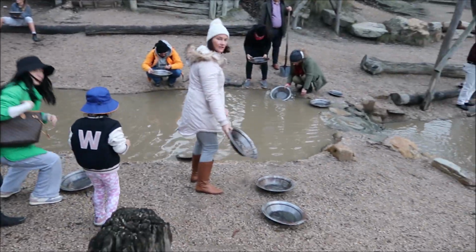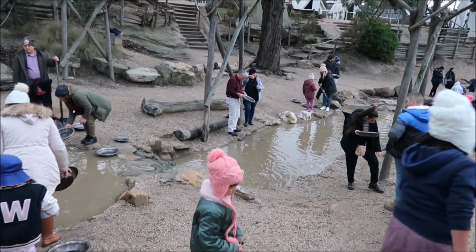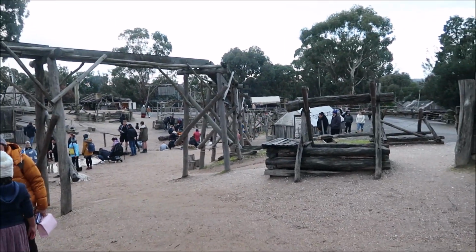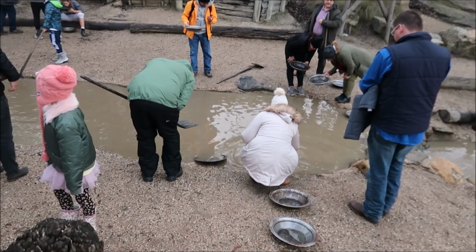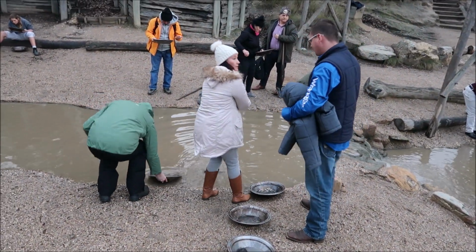So many tunnels everywhere. This is the gold panning area here at Sovereign Hill. It does not cost you anything. It's all included in the price. You just have to go to the tent down the bottom there to get your gold pan, and then you dig your dirt out of the middle and wash it in the pan. Whatever you find, you keep.